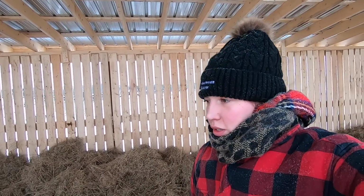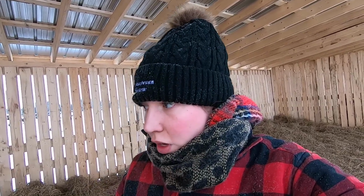So I'm just hanging out here with the goats in the corral, just double checking because it's like minus 20 degrees Celsius today and we're supposed to get a really big snowfall, about 13 centimeters, which is crazy. So I'm just out here checking on the goats. We finally have true Canadian winter here.